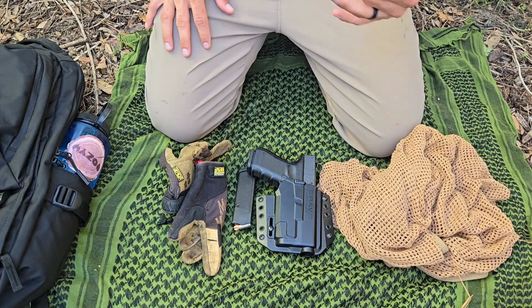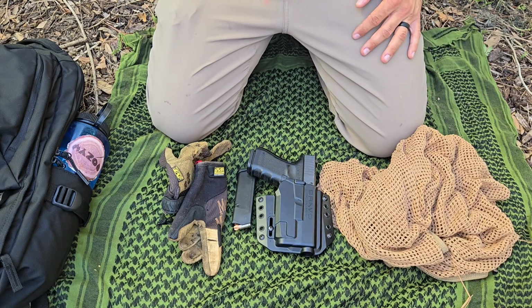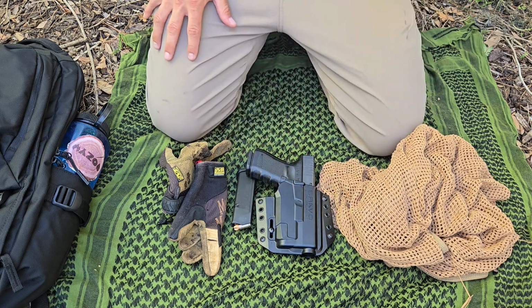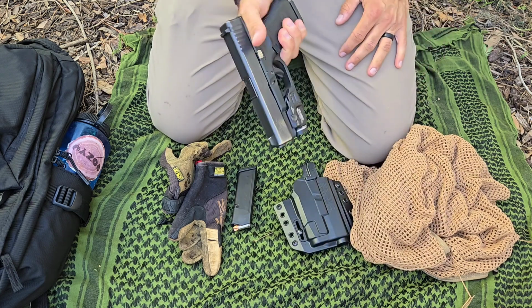All right, so usually I'll be carrying my CCW, which is a Smith & Wesson Shield Plus in 9mm. But if I had to bug out, I'm going to obviously grab a larger firearm, which is going to be my Glock 19.